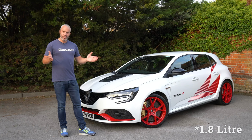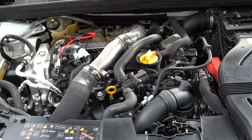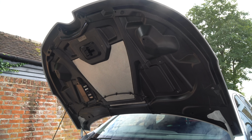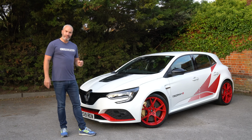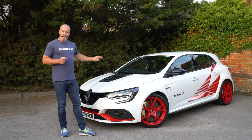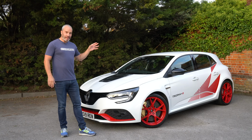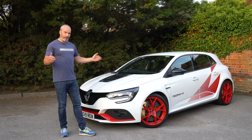Well, it has a 2-litre turbocharged 4-cylinder engine under the carbon bonnet, which produces 300 horsepower and about 400 newton meters of torque. So nothing too crazy in this day and age of hot hatches, especially when that Mercedes I had the other week was 500 horsepower. That's mated to a 6-speed manual gearbox. Again, old school, nothing particularly different there. It's a front-wheel drive car. It has a limited slip diff, which is all great.